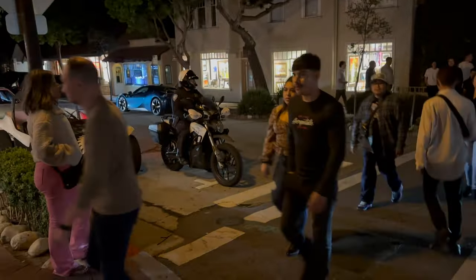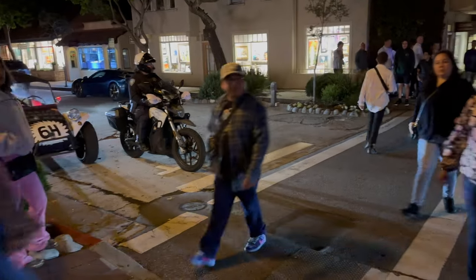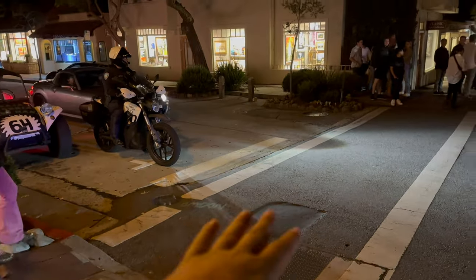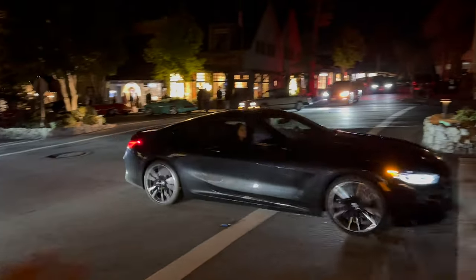Well, you can see things are happening downtown. The police are using Zero electric bikes over here. That is pretty cool, and so zero noise. They're just silently cruising around, just urging people to stay out of the streets more or less. But just a really cool experience.